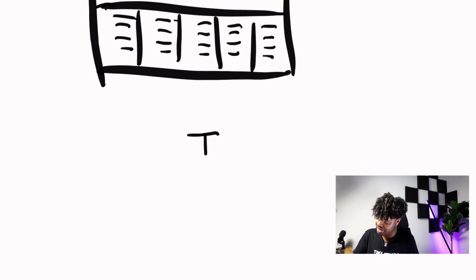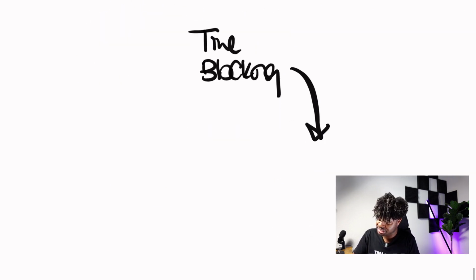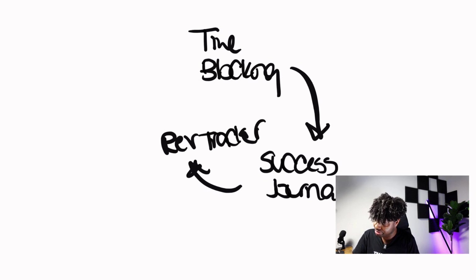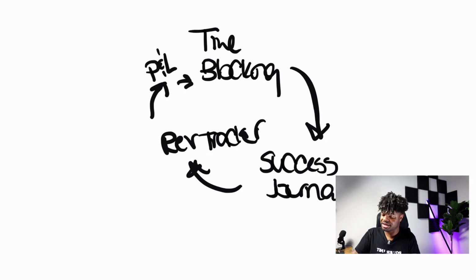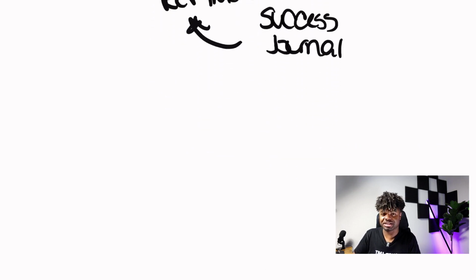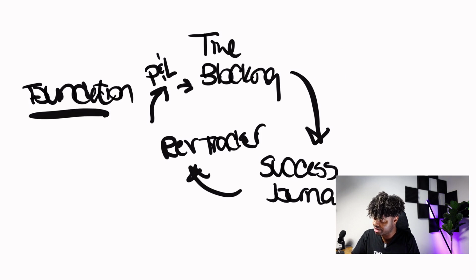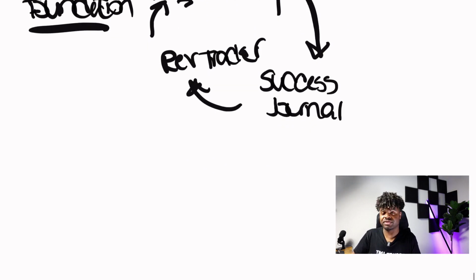We have the time blocking, which feeds into the success journal, which feeds into the revenue tracker, which feeds into the profit and loss. It's a big circle, right? They all work together, which is why we call this the foundation, because they all go together and it's important that all of them are included.